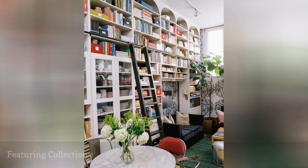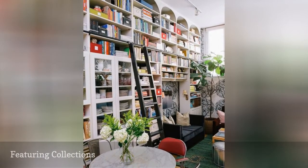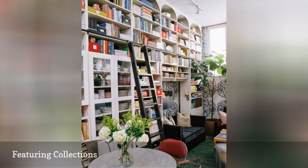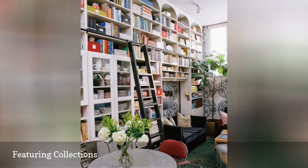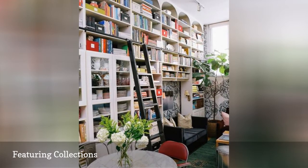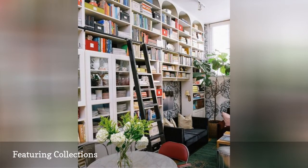Storage is always an important part of keeping every room in your home looking its best. If your book collection isn't quite enough to take up every inch of shelf space that you have allocated, it's okay to donate space to other items you have that are in need of a permanent home.